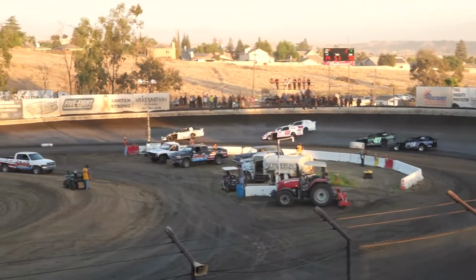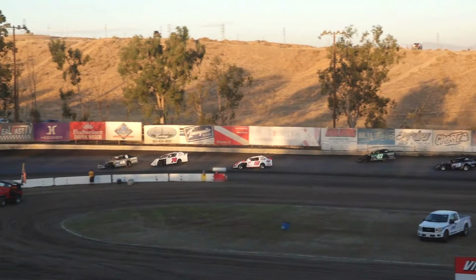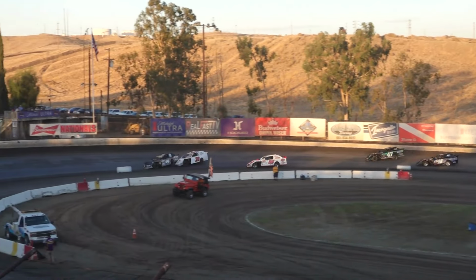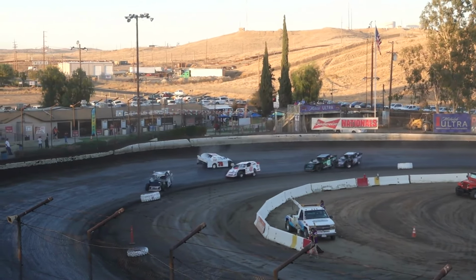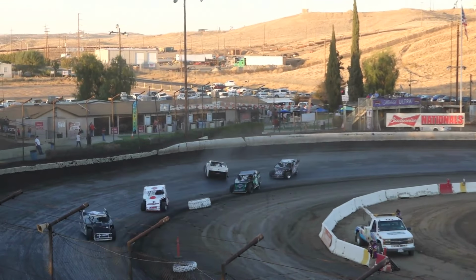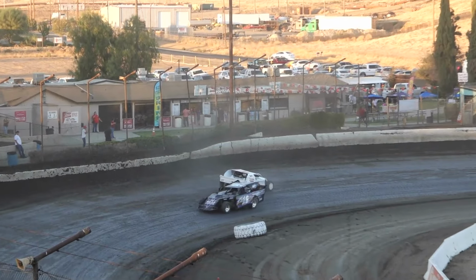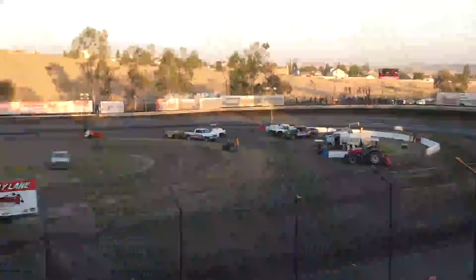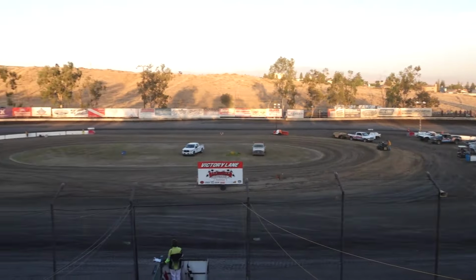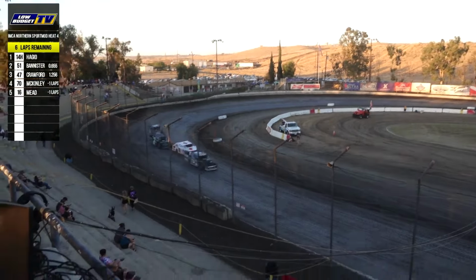So McKinley making a move. Had a great run out of turn number 2, and then spilled all the beans into 3. And Mead, unfortunately, had that thing fully committed, and McKinley's car only moved when he hit him. Tough break, but it happens sometimes. So the track's cleaned up, and we're getting ready to go back to the restart.